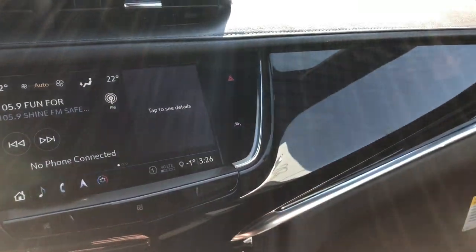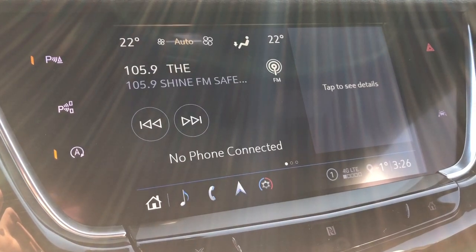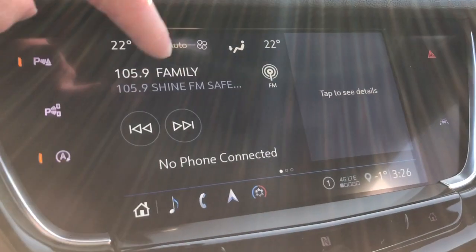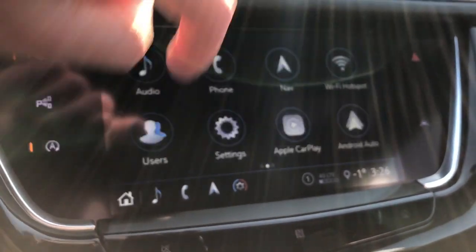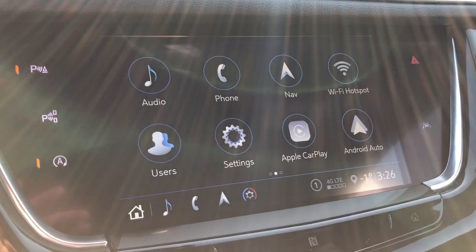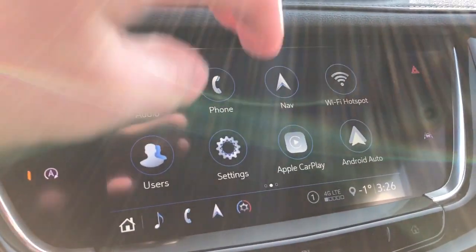We have wood across the dash, our infotainment screen. Off to the left, we have our 2 park assists and automatic start-stop, and off to the right, we have our hazards. If we take a look at the home screen here, we have our climate, radio station, connected phone, and navigation. You can also see those shortcuts down below. First and foremost, we have our audio, phone, and navigation on our app screen here. We also have our Apple CarPlay and Android Auto.